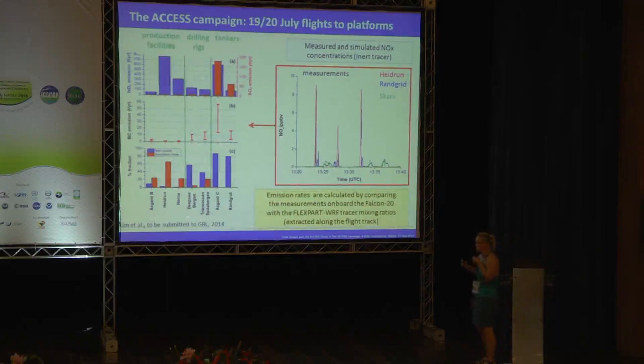So if you now tune the emission rate in the model so that it matches the measured peak area, you can get to real numbers, so to get emission estimates. And that's the ongoing work of Jin Kim. And this is summarized in this figure here. And this also shows what I said before. We see clear differences in the chemical composition of the different facilities. So the basic aim at the end is to compare these emission estimates with emissions reported by the facilities themselves.